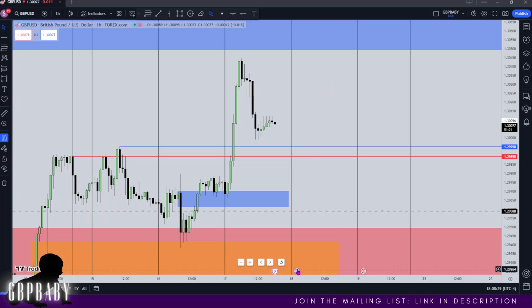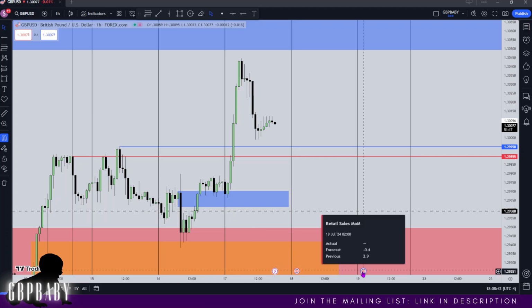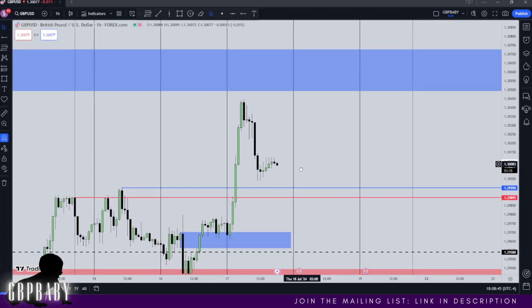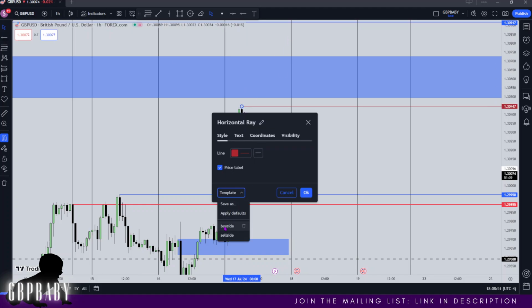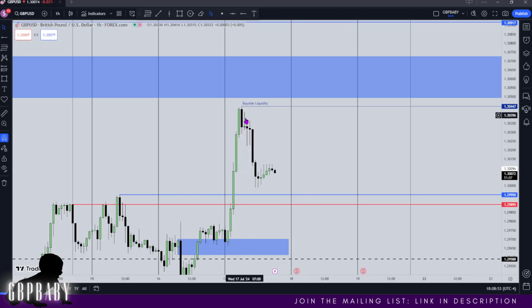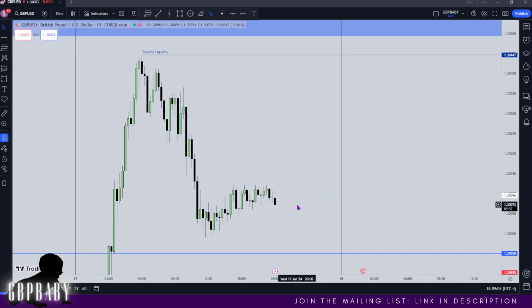Now we do have high impact news at 2 a.m. again tomorrow and on Friday as well. So that's more support as to why we want to see volatility on pound. Nonetheless, I am looking at these Wednesday's highs as a nice drawn liquidity. I do believe this is all just manipulation. Beautiful lows created there that I believe they're going to grab stops from, and then we'll probably see price action move higher tomorrow. So let's just take another closer look.